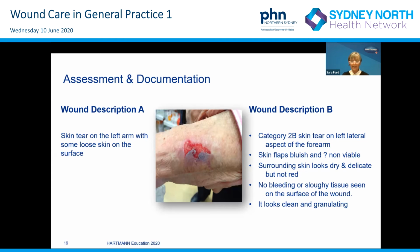This categorises the skin tear to provide a consistent descriptor based on the established categorisation system, in this case, the STAR categorisation system. It details the colour of the flap, the condition of the surrounding skin, and describes what is seen on the surface of the wound. This can make such a difference for the next person coming along to look at the notes, understand what the previous person has seen when they've changed the dressing, and then they, of course, can understand whether the wound has deteriorated or improved when they look at it.